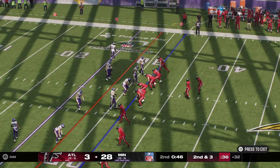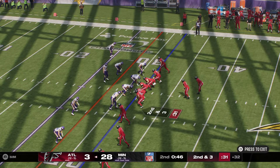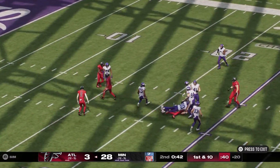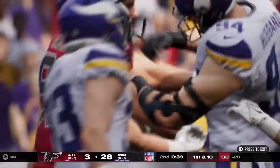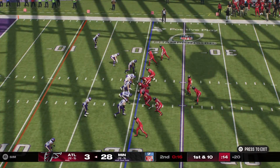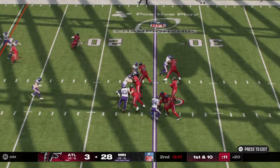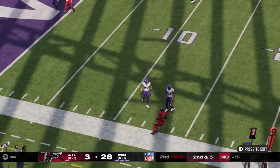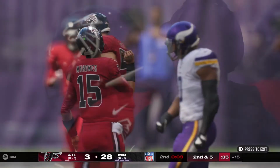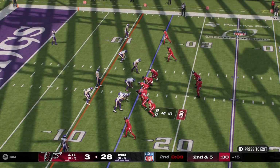Here's 2nd and 3. Now Mahomes. This one caught by his tight end, Andrews. And this is going to turn into another first down as the tackle is made at the Vikings' 20-yard line. First down, Falcons. Now here's Mahomes. Out route, he finds his man. It's Jones. And he is out of bounds. Looks like right at the 15. A gain of 5 brings up 2nd and 5.